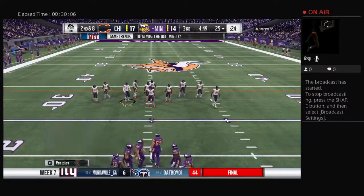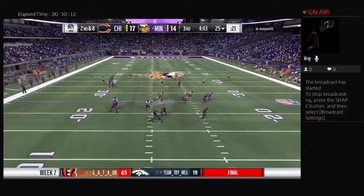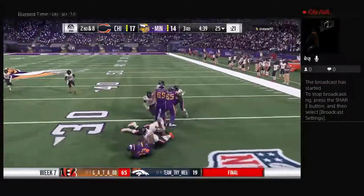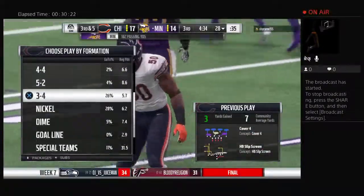Second down, 8. Throwing is Keenum. Now they set up the screen. That's complete. And this one will go to the 28-yard line. And give him 3 on the screen. He couldn't break free, and it's 3rd down.